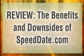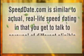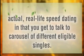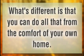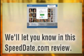Review the benefits and downsides of Speeddate.com. Speeddate.com is a dating application that strips down human connection to its purest form, the conversation. Speeddate.com is similar to actual, real-life speed dating in that you get to talk to a carousel of different eligible singles. What's different is that you can do all that from the comfort of your own home. Even so, is Speeddate really worth your time? We'll let you know in this Speeddate.com review.